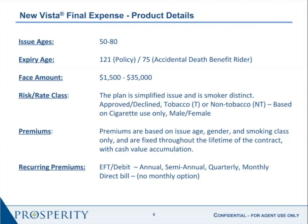We have a direct bill available, but please don't use it. It really is the worst persistency that you'll ever have. We leave it out there just in case somebody wants to pay an annual premium. We get a few of those, but otherwise, the quarterly and the semi-annual and direct bill are just atrocious persistency.